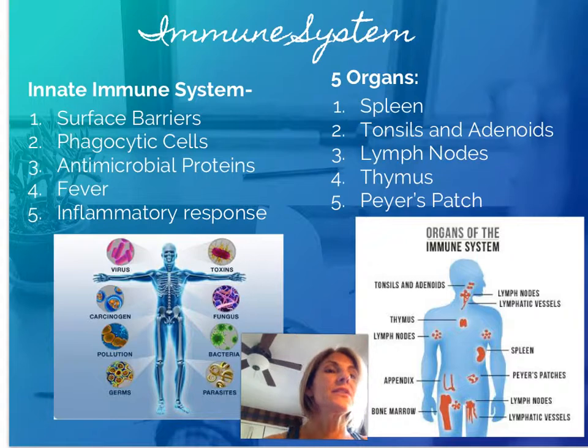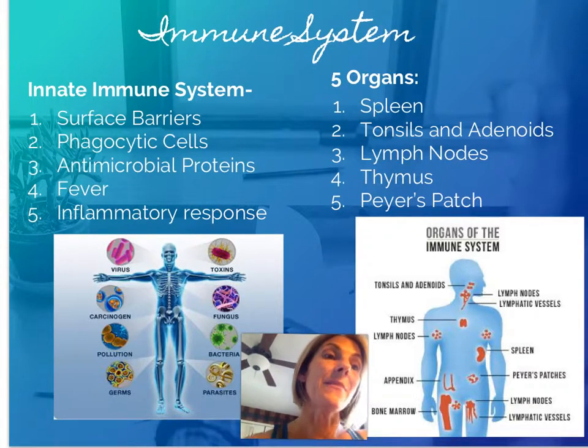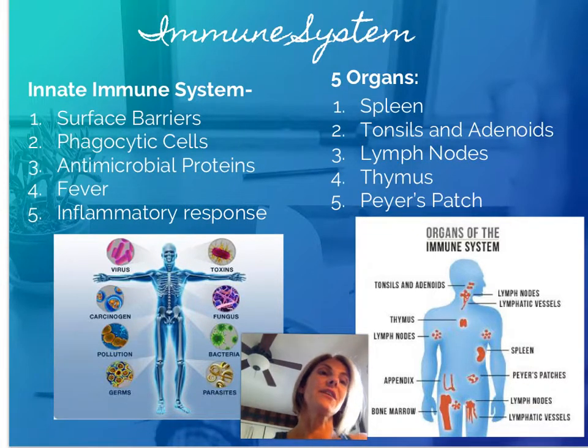Thymus gland, you saw that in the pig just above the heart. It was really large in the pig because it's a fetus. It's still developing its nervous system. Its immune system. T cells are made in the thymus gland, so it would be very active because it's trying to come up with its immune system. And then Peyer's patches, which are found down in the intestines.